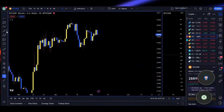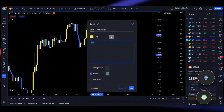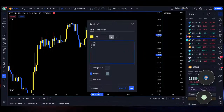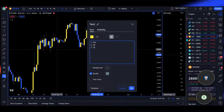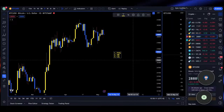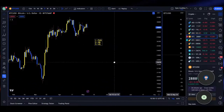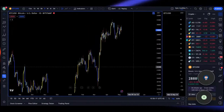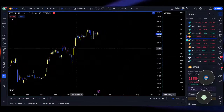I'll give you some strategy first. First, look for fair value gaps. Second is order blocks. Third is liquidity. These are the only strategy conditions that you are going to look for. So here's what we're gonna do.